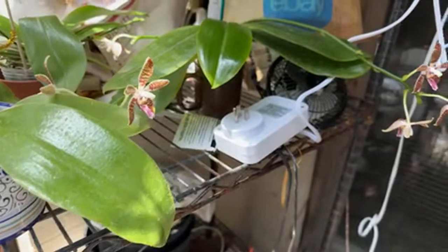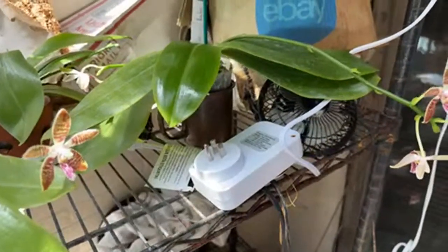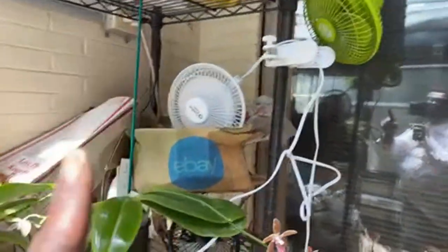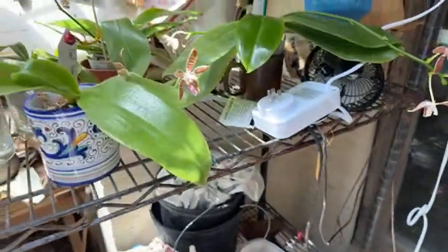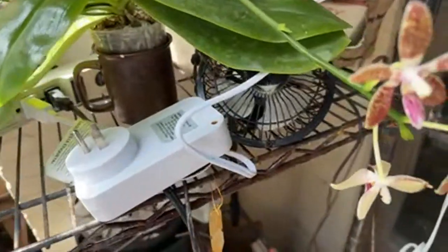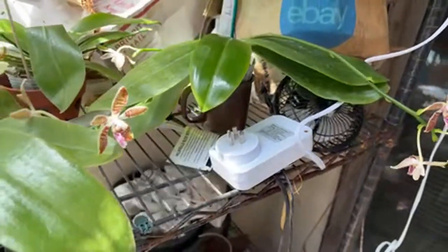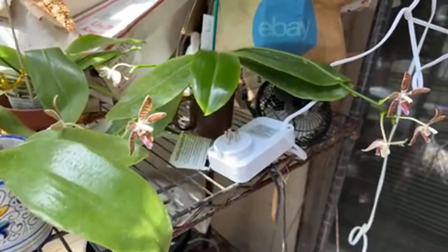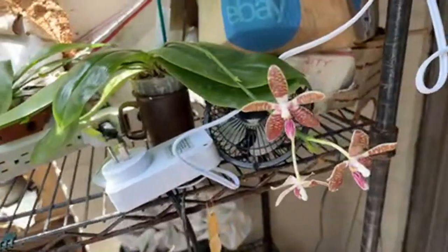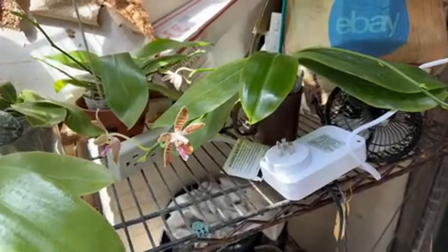Some of these are more complex, but this is a species that generally likes it on the cooler side. They need good air movement. You can see I've got a fan right there, and the humidifier is here. They like moisture, and they like fresh media. They generally like a well aerated media. Sphagnum, you have to be careful with that. It might get them a little too moist. But anyway, let's move on.